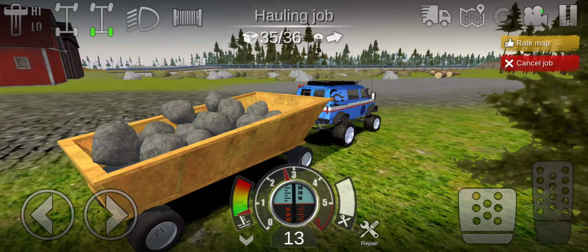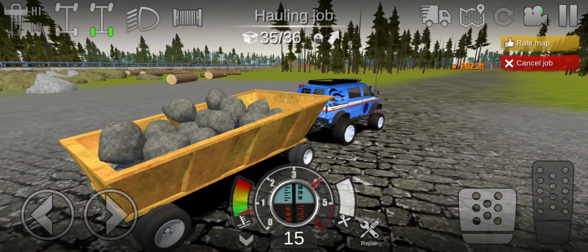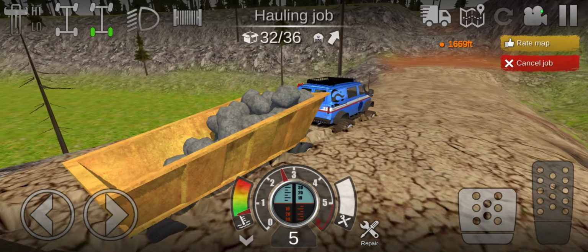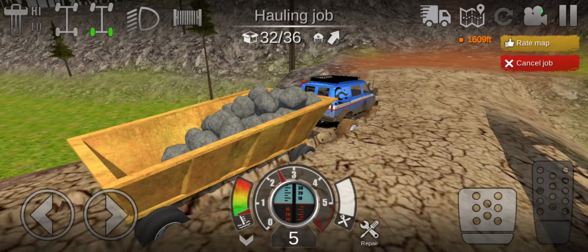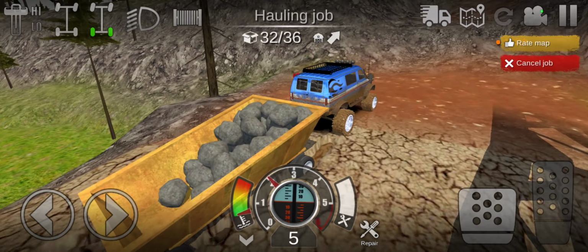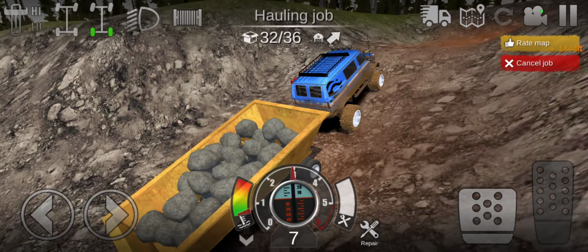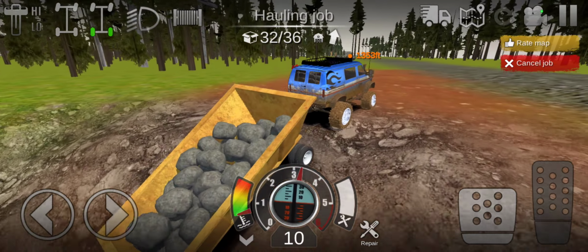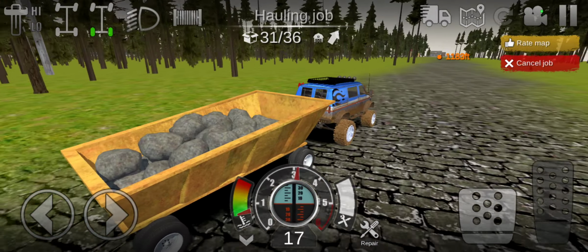All right, come on, van, move faster. Come on. Ah, crap. There it goes again.